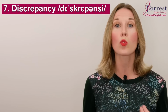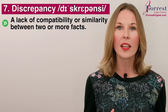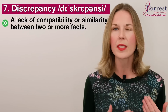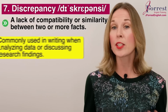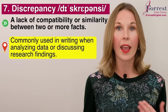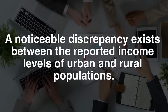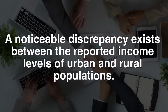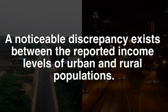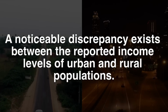Number 7, discrepancy. Discrepancy. This is a lack of compatibility or similarity between two or more facts. This is commonly used in writing when analyzing data or discussing research findings. For example, a noticeable discrepancy exists between the reported income levels of urban and rural populations. So the discrepancy is that difference.